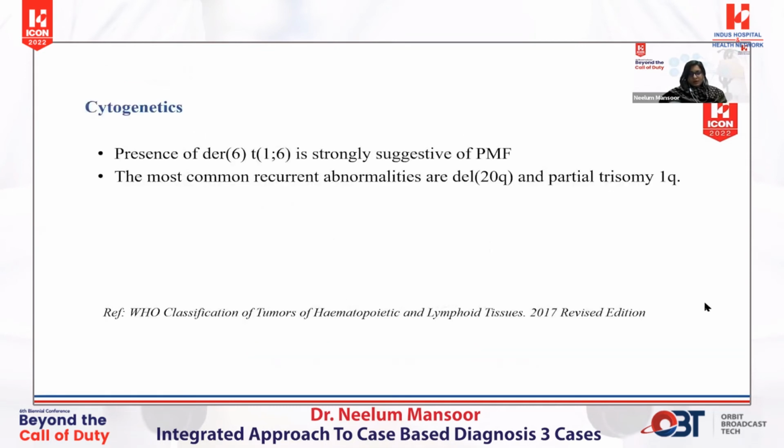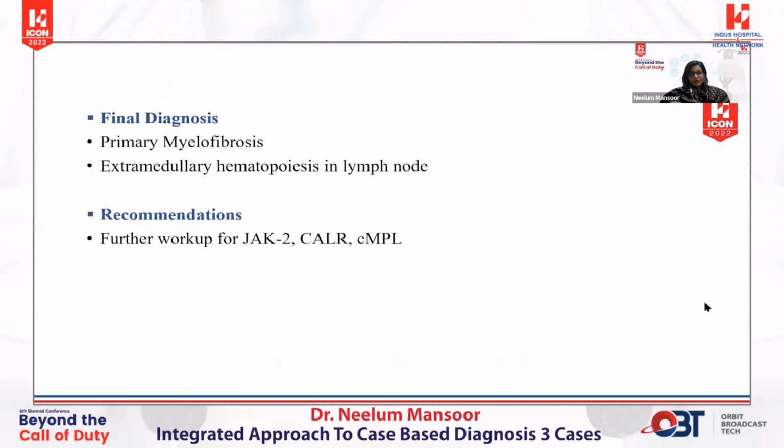So, as per WHO classification, the presence of derivative 6 along with translocation 1;6 is strongly suggestive of primary myelofibrosis. And the most common recurrent abnormalities are deletion 22 and partial trisomy 1 that was present in our case. So we concluded the case as primary myelofibrosis and extramedullary hematopoiesis in lymph node. That was the presenting feature of the case, and it is a very unusual finding for myeloproliferative neoplasms. We recommended further workup of JAK2, CALR, and MPL for further categorization.